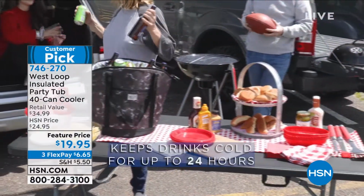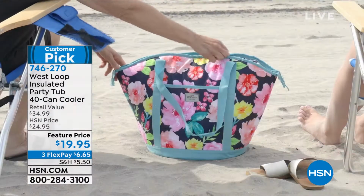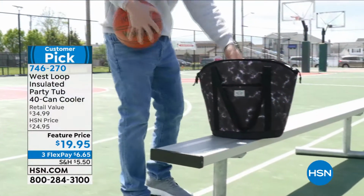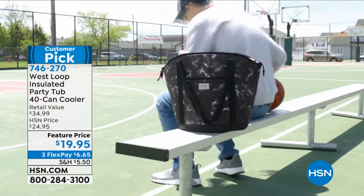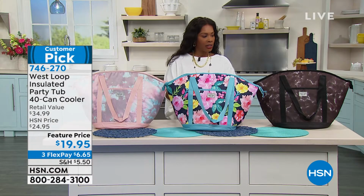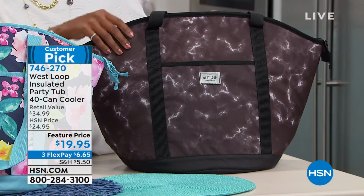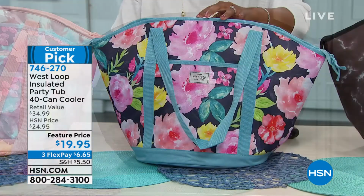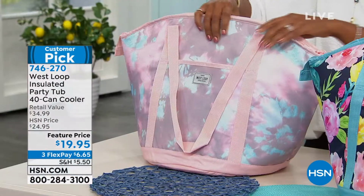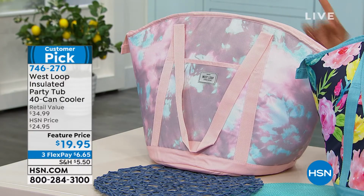So this is something that many of you are saying, wait a minute, sign me up, I want it now. Think about all the tailgating we're about to do because it is football season coming up. Preseason's gonna start very soon. You've got a great look at a great price. There's so much that's built into this. And you just decide whether you want it in that black marble or the floral or the sunset. So this is the black marble that you were just seeing there. Very nice on that. It looks like storm clouds to me. The one in the center is the floral, and it's gonna be floral with turquoise here. And then this one is the sunset, which is very pretty, and it's gonna be just soft shades of blush and lavenders and blues. Less than $20.